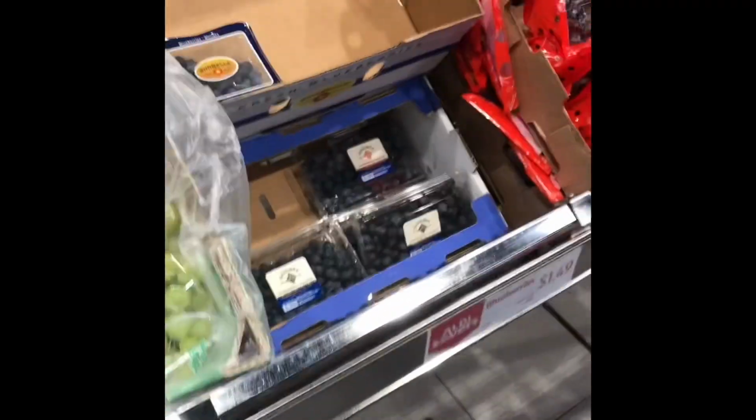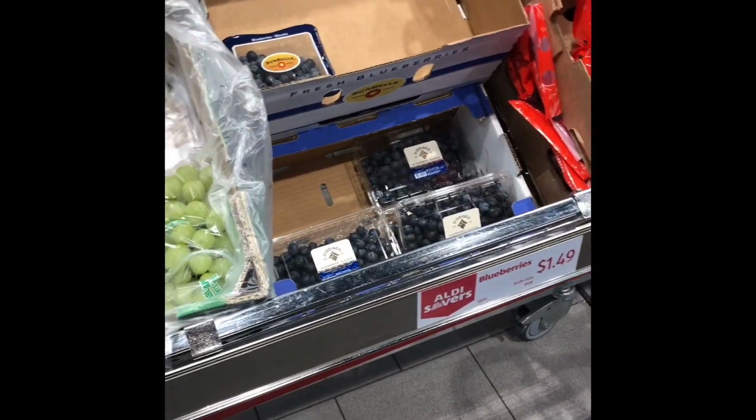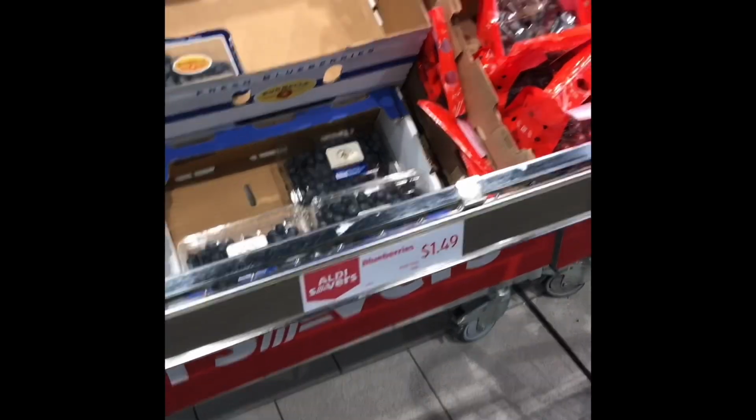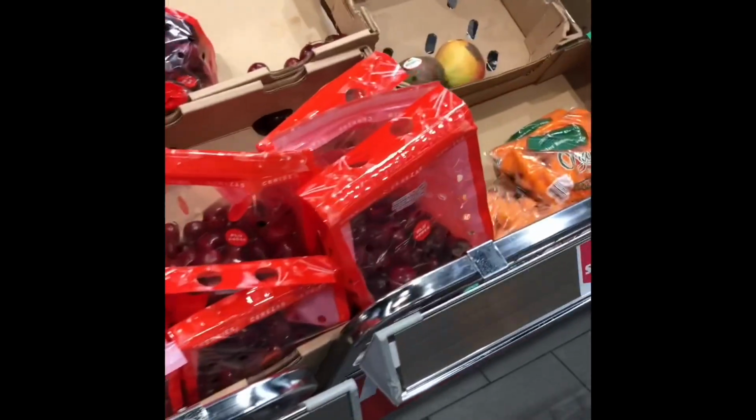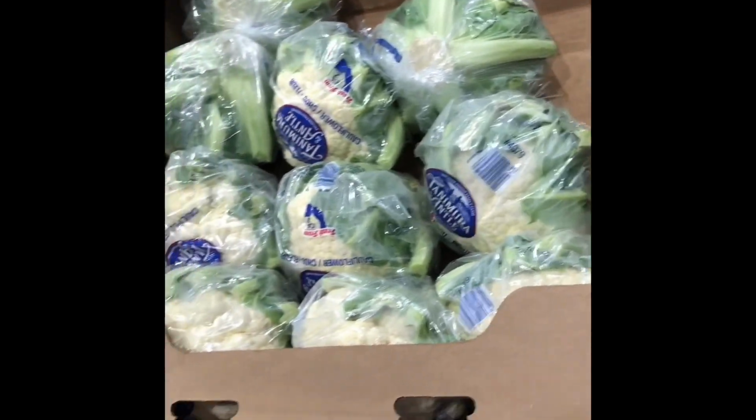I don't buy bananas there. I don't know if it was a fluke thing, but I've bought bananas there a few times and they weren't very good. They do have fresh blueberries and grapes, and this blueberries, look at that price, crazy cheap. They had some papayas, they have carrots, they have cauliflower. Whenever I need raw cauliflower or broccoli, I generally will buy it there.